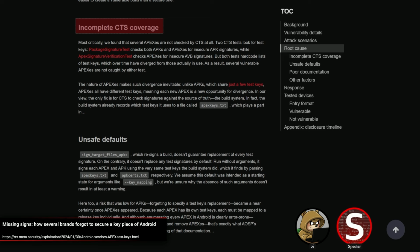So yeah, they go into a little bit more detail, saying that the compatibility test suite, or CTS, will try to check APKs and Apexes for insecure signatures, but they hard code the list of test keys, which over time just gets forgotten about, outdated, and it missed several Apexes. And they state that this divergence is basically inevitable because, unlike APKs, Apexes have all different test keys.